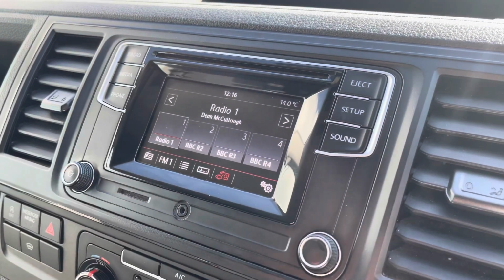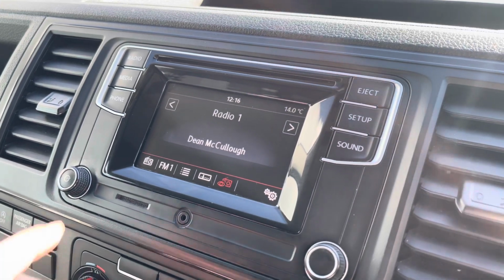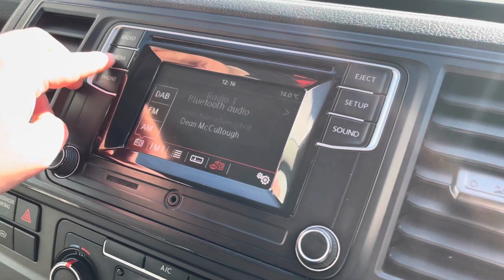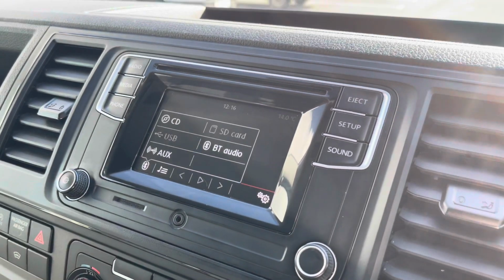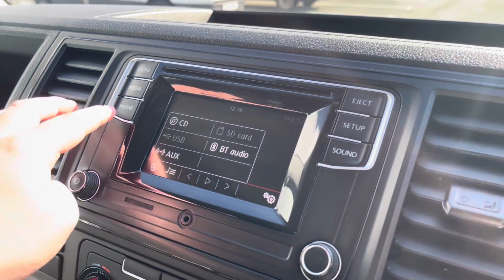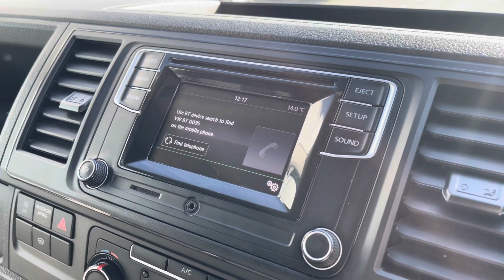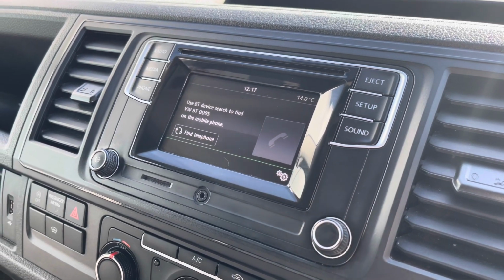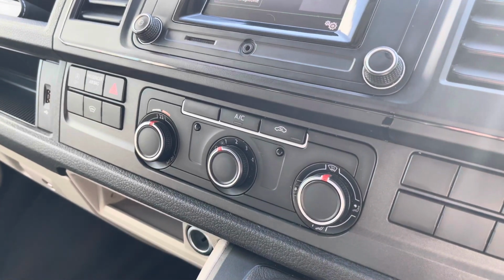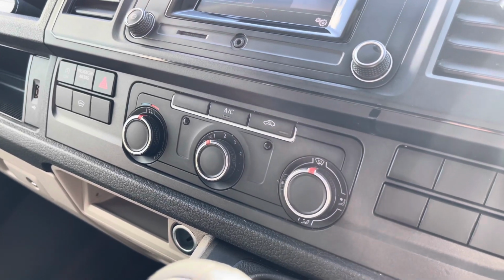The media system in this vehicle comes with a touchscreen display, and it does allow you access to DAB, FM and AM radio, as you can see there. However, you're not just tied down to listening to radio, as this vehicle comes with a plethora of other media options such as a CD input, an SD card slot and a USB input as well. As well as you being able to communicate whilst on the move with Bluetooth connectivity as a standard feature in this vehicle. And with electronically controlled air conditioning, you're ensured to be comfortable on every journey.